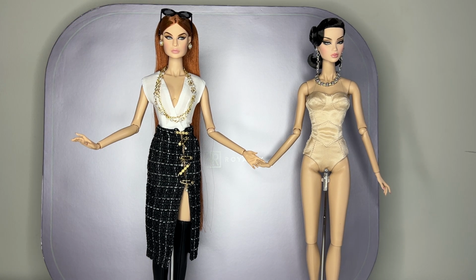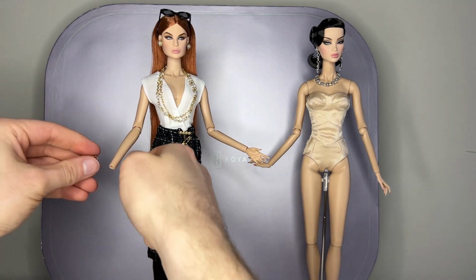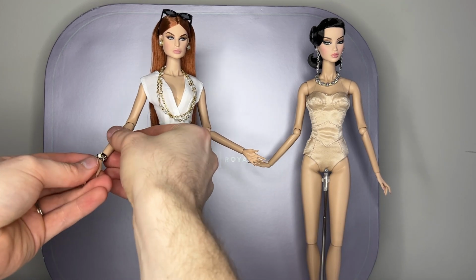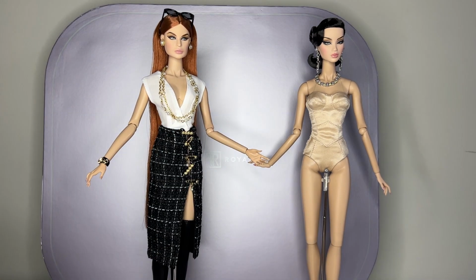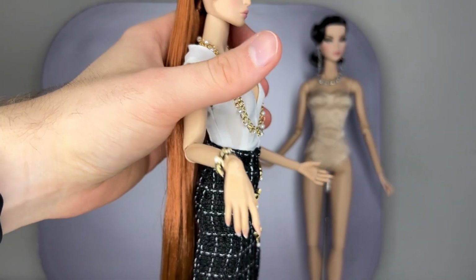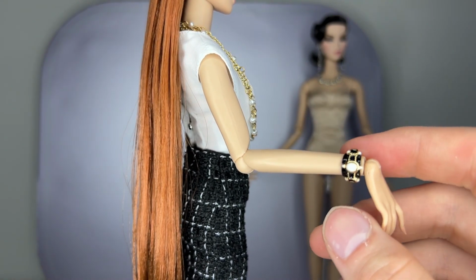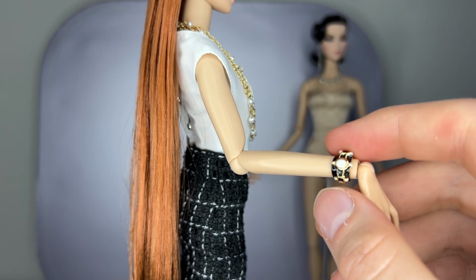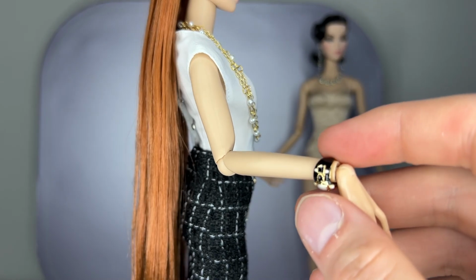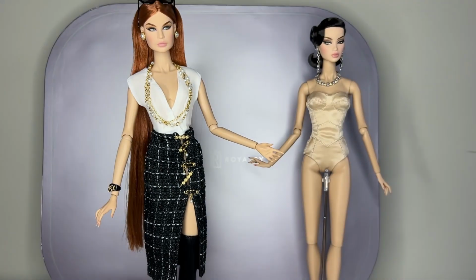Also, let me show this off because I haven't had a chance to with the jacket on. But she also comes with this outfit, has a little bracelet. Actually, it's not little, it's a pretty big bracelet. So this bracelet is black with a white, I don't think it's a pearl, it's just kind of painted white, but it's really nice. I like it. Just a nice chunky bracelet that perfectly matches the rest of the look.